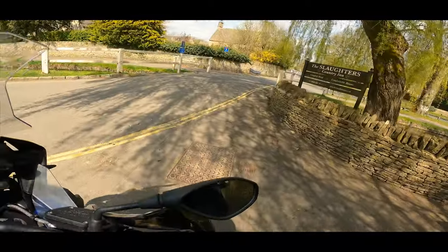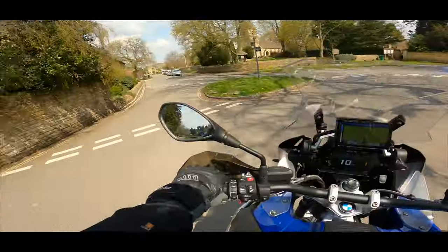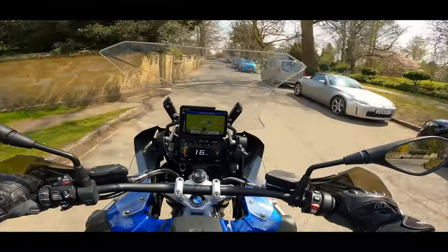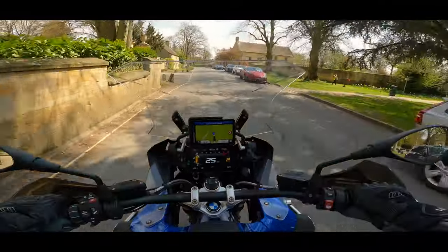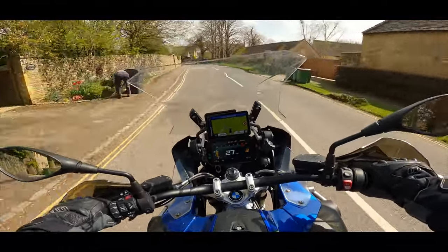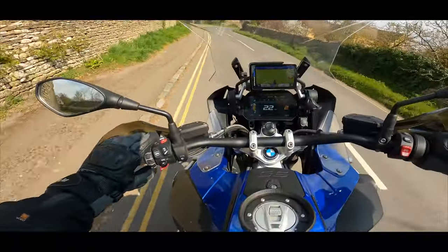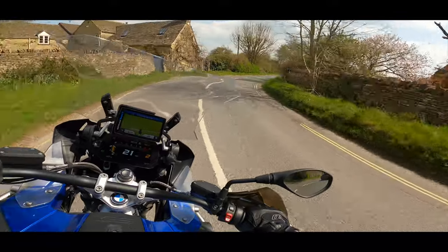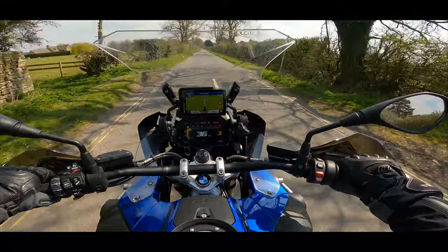So as I mentioned earlier, the plan now is I'm going to go to the Lower Lode Inn, which is at Forthampton, just on the outskirts of Tewkesbury. So once again, enjoy the scenery. Quite warm now as well, 17 degrees.